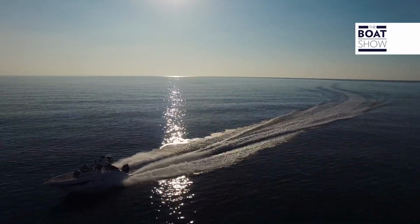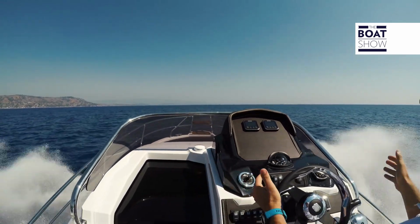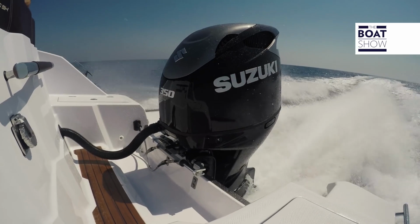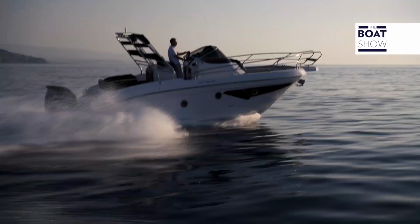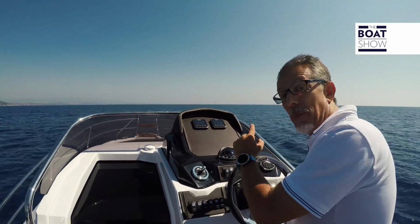The boat raises a brilliant bow wave, but no spray arrives on deck, not even at the stern. We are at 5,300 RPM and the speed is 31 knots. We can do a lot more. And now we'll do it, full speed.